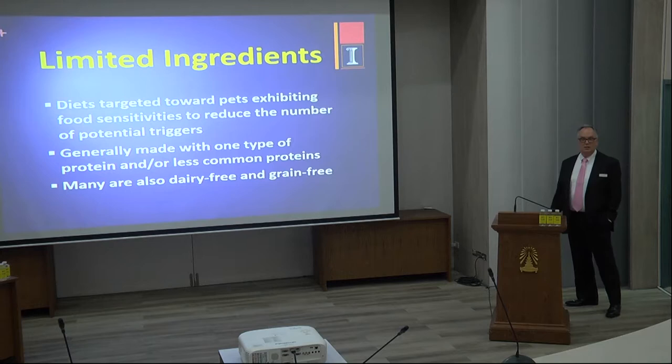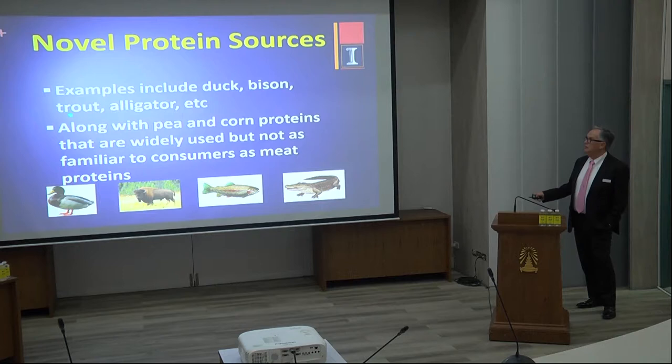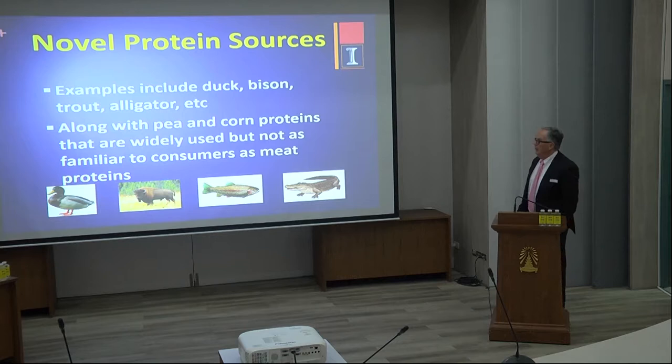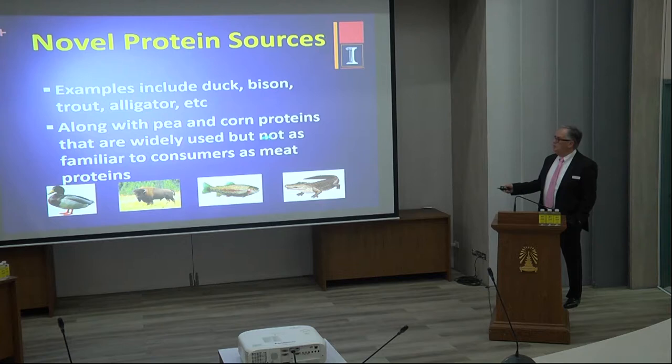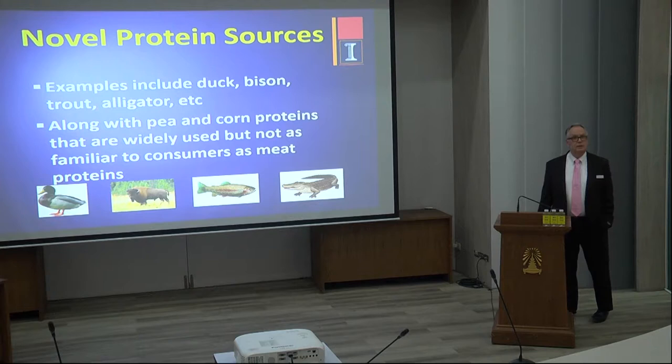Novel protein sources, we're looking at any type of creature that has protein. That's duck, bison, trout, alligator, kangaroo, you name it, from the animal kingdom. From the plant kingdom, we're looking at a lot more legumes like peas and beans and lentils. And we're also looking at proteins that exist in normal grains like corn proteins, and they are widely used, but they're not as familiar to consumers as meat proteins. But this one, the peas and beans especially, are registering pretty well with the consumer. They like the thought that these legumes are present there.